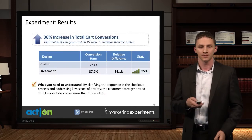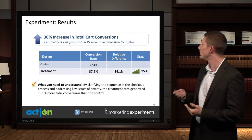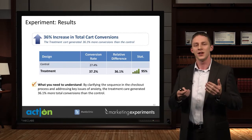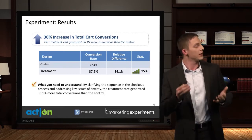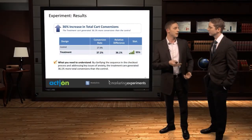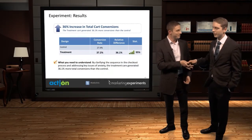And the results? 36% more. So by clarifying the sequence, by doing things on the page that would allow the visitor to orient themselves faster, we're getting 36% more people to complete. Yeah, excellent, John. Thank you very much.